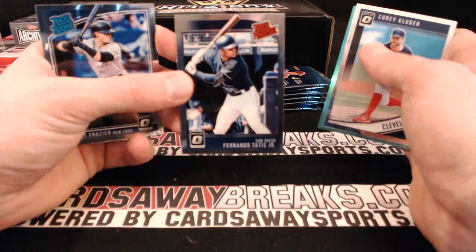And last but not least, look at this. We got some triple threads action to 18 glove work Byron Buxton. Game used. There we go. Twinkies. Wow. Glove work to 18 Byron Buxton. Minnesota Twins. Charles D. Beautiful.